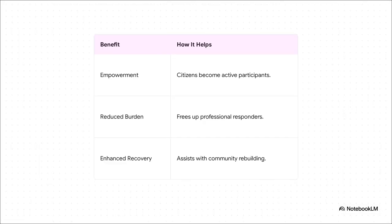So when you add it all up, the impact is pretty amazing. You have citizens who are empowered to take an active role in their own safety. You have a massive weight lifted off the shoulders of professional responders, and because these are local folks, they stick around and help their neighborhoods recover and rebuild long after the emergency is over.